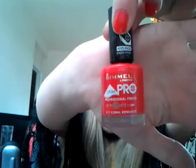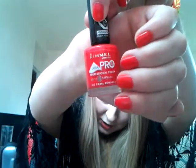Nail varnishes. I also went ahead and bought some nail varnishes, and these colours are just absolutely amazing. That one was open, Mike was using it. I've got that colour on at the moment, and it doesn't even tell me what colour it is. Yeah, it does. Coral Romance. It looks a lot more red, but it's actually really not. It's just so pretty. I love this.